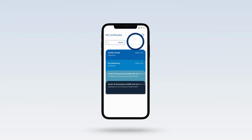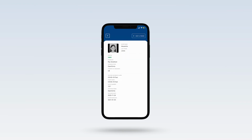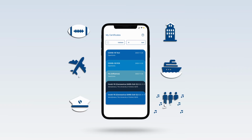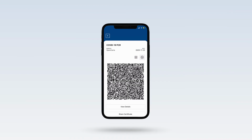I'm going to click on the Add button and then scan the certificate. After scanning, the app shows that my certificate is valid, and I can tap the information icon in order to see its contents. I will now click on the Add to Wallet button in order to store my certificate. Now my certificate appears as a card in my wallet and is ready to be used and displayed to a verifier, such as a border control checkpoint, an airline, a stadium, etc. When I tap on a card, the certificate's 2D barcodes will appear, and I can choose to show the 2D barcodes in this static layout or animated.